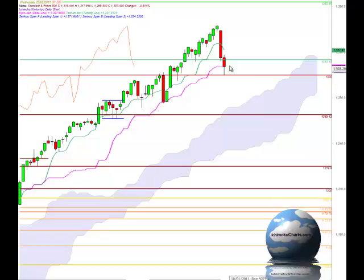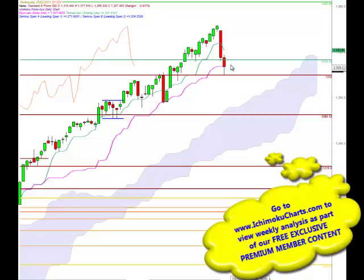Now, by the same token, however, the buyers have not found any stronger commitment than the sellers, because the market's closed in the middle of the range, and that denotes neither side taking control of this market, and at the close of trading, neither side really showing any firm commitment. So that really says something about the lack of strength of the bears in this market. The trend is down, we have to remember, so it means that the bears aren't terribly strong in their support of this trend to the downside. So that does set the market up for a potential change of trend to the upside again.